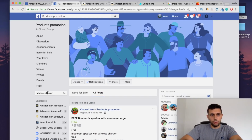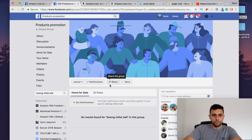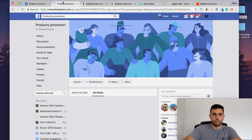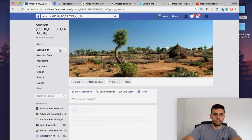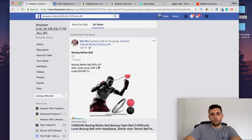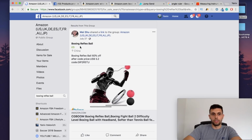Let's go in here and actually type in boxing reflex ball, and go to all posts. So in this case, there's no one selling it, but you can see from the actual Amazon page, it's really competitive and they're not making any good money. But I think this one had a ball. So let's look here. I'm pretty sure this one had one. Yeah, so I don't know why people are still selling this, but this was July 27th, and they're giving away coupon codes for that product. Again, I think it might be literally the same product. I'm not sure. Anyways, that's not the point.